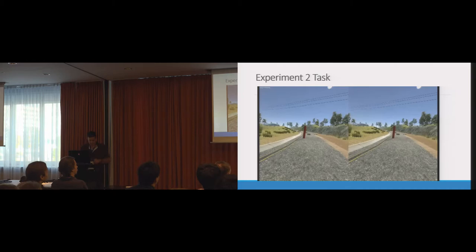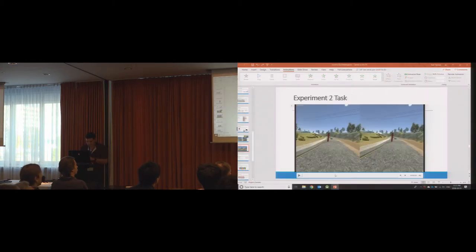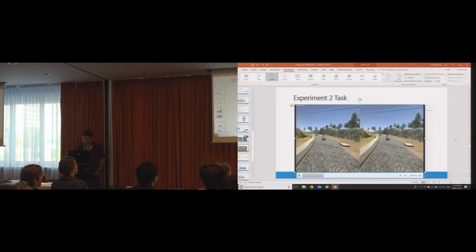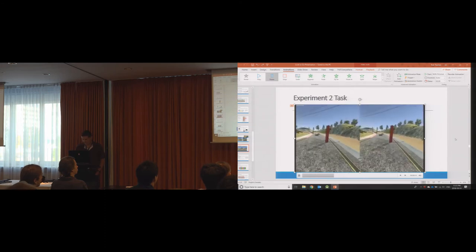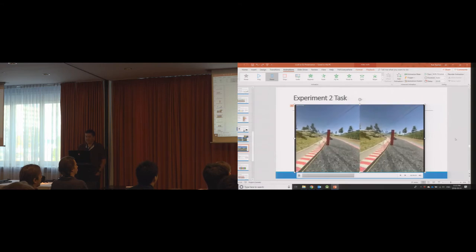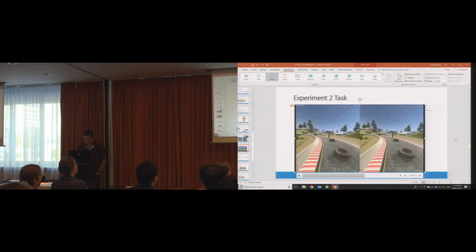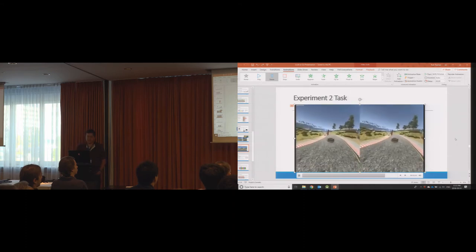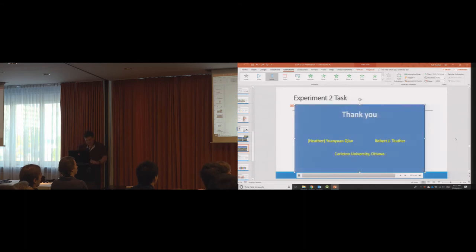The task ended up looking like this. And again, I have to jump out of here for a second. So pretty standard VR travel. They have to move along and he bumped into the obstacle. The obstacles were just there again to add a little more difficulty to the task, see how people do, and rarely do we have a perfect travel task where we don't have anything in the way.